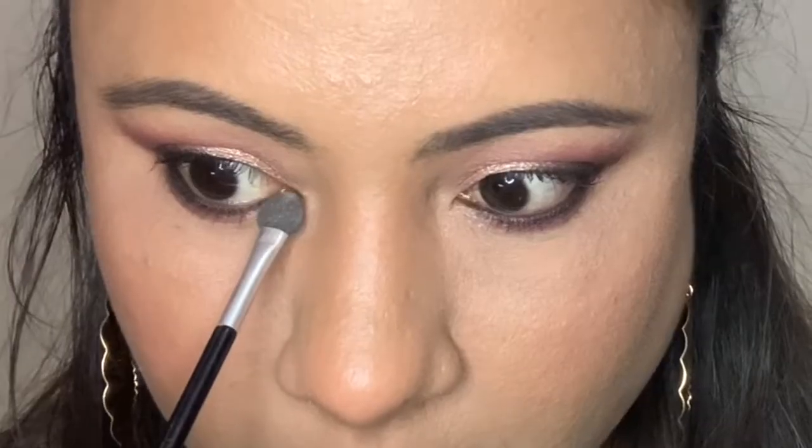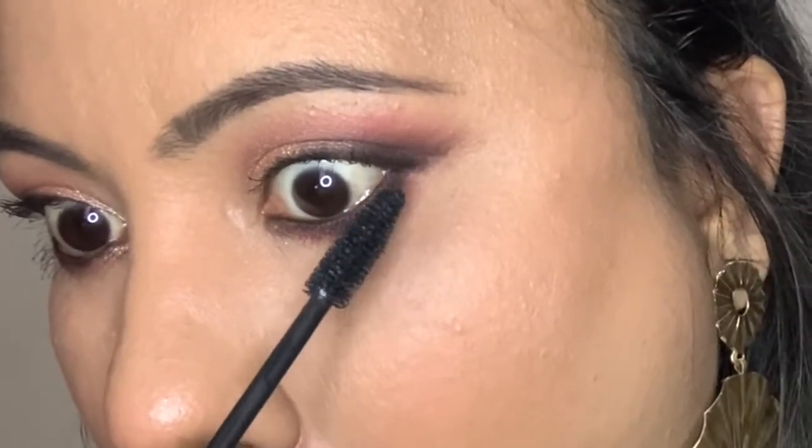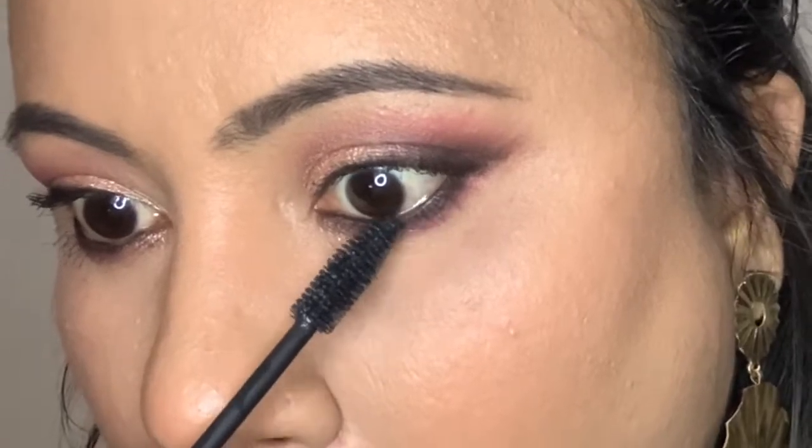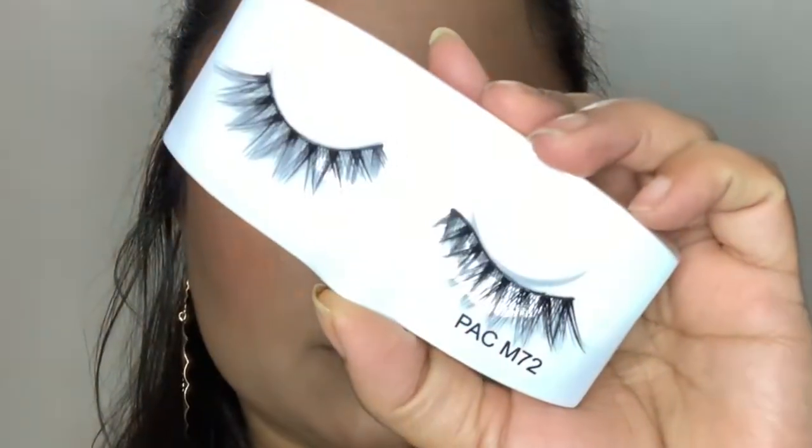I'm using this golden shimmer on the inner corner of my lower lash line. I always try to give a gap when I apply mascara because if I apply mascara back to back on upper and lower lashes, it starts sticking together. For lashes, I'm using Pack Mink Lashes in M72.